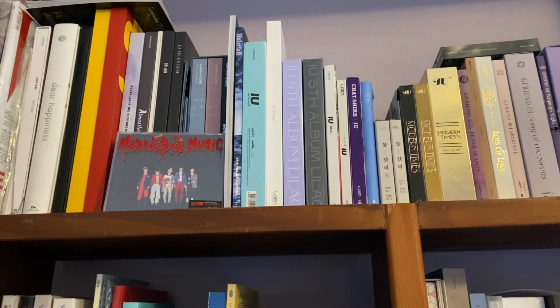And then we have some albums. So SHINee's Married to the Music. The story of how I came to get that album last year is I accidentally saved it in my save for later cart on eBay, and then I thought I had taken it out when I was buying some photo cards, and then I realized I didn't, so I ended up buying it. And I was like, well, it's been on my to buy list since 2015. We're just gonna keep it instead of returning it.